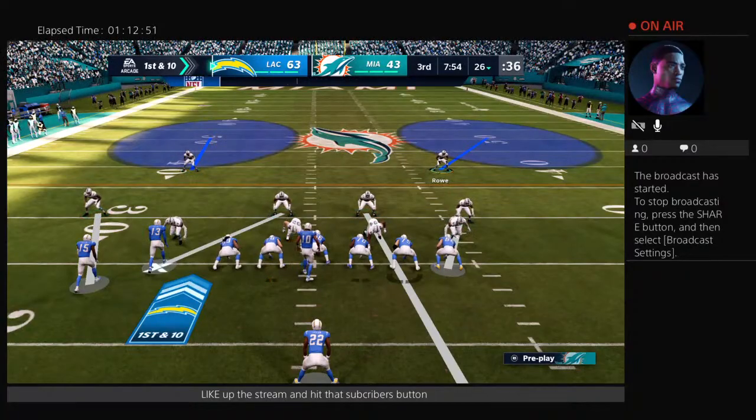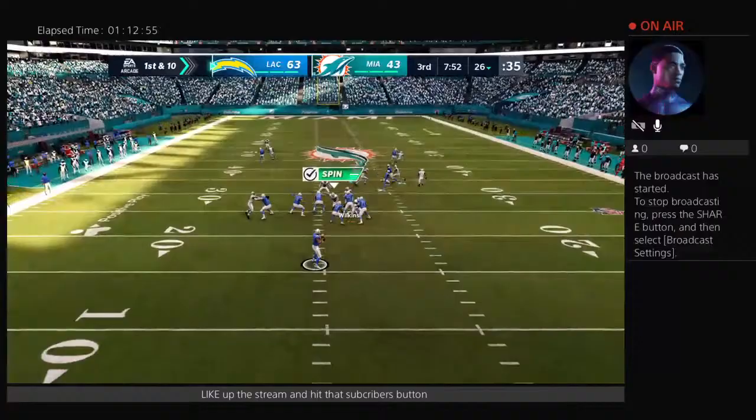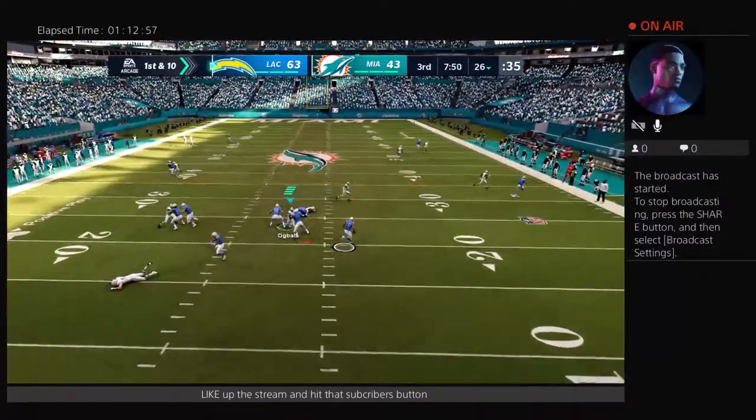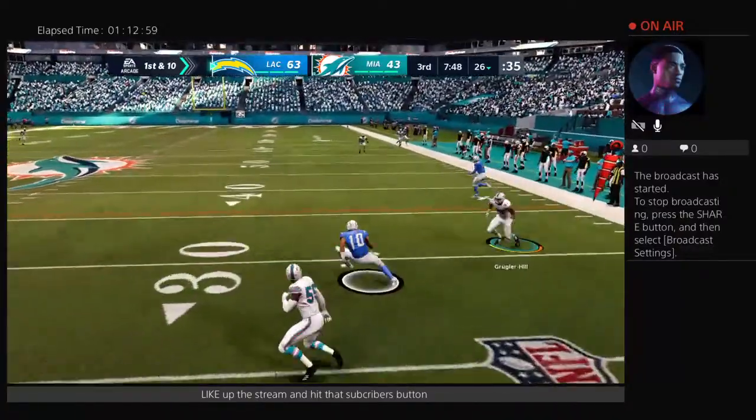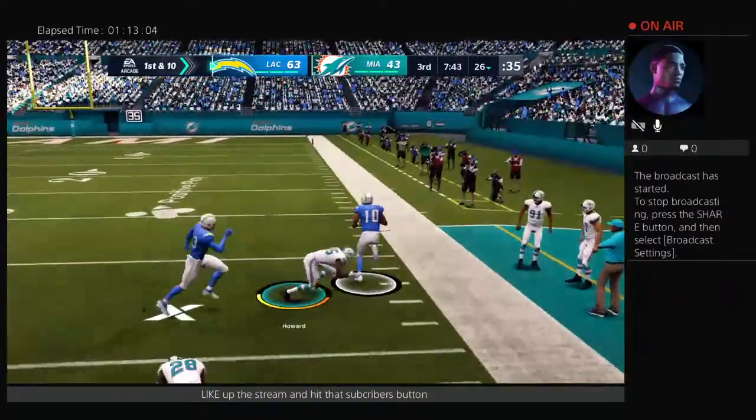They are clicking on all cylinders. They seem to be just scoring at will right now, and that's why they've opened up this big lead. Now, we always talk about getting into the zone, and all athletes are seeking that, aren't they? But everything is working for them. Every move they make works.